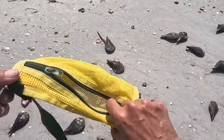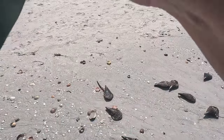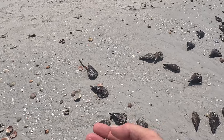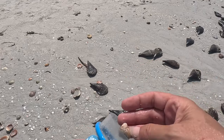Alright, so I have this little separate bag I'm going to use just for sand dollars in case we find a few more, so that the shells don't break them. And then I will put these little beauties in here. This one in the special jar. Tiny treasures.